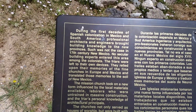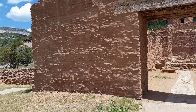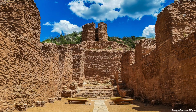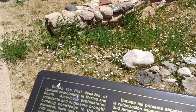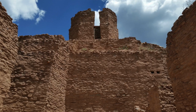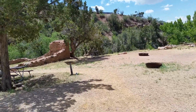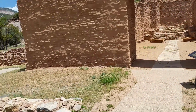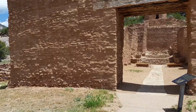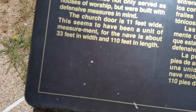During the first decades of the Spanish colonization in Mexico and South America, professional architects and engineers brought building knowledge to the new provinces. Such was not the case in 17th century New Mexico. No secular building experts entered this area among the colonists. The friars were left to their own devices. They relied upon their memories of the fine churches in Europe and Mexico, and translated those memories to the soil of New Mexico. The mission church took on a new form influenced by the local materials available, laborers who were untrained in massive construction, and the friars' personal knowledge of the architectural principles. The churches not only served as the houses of worship, but were built with defensive measures in mind.